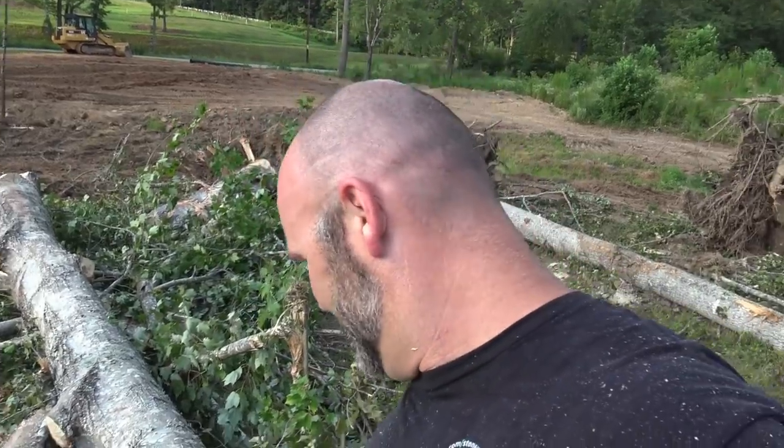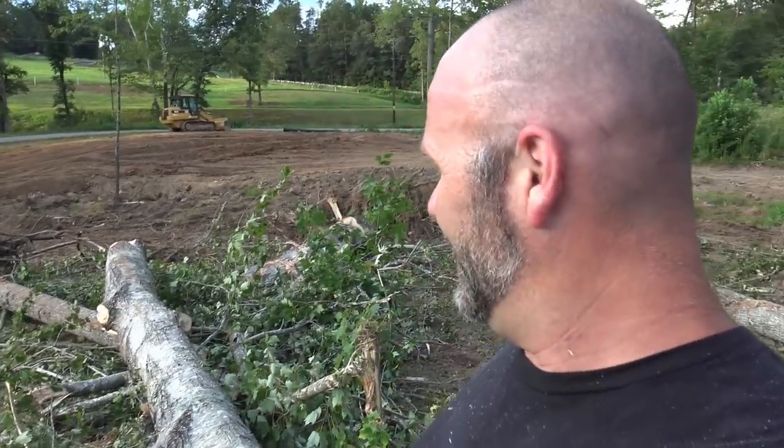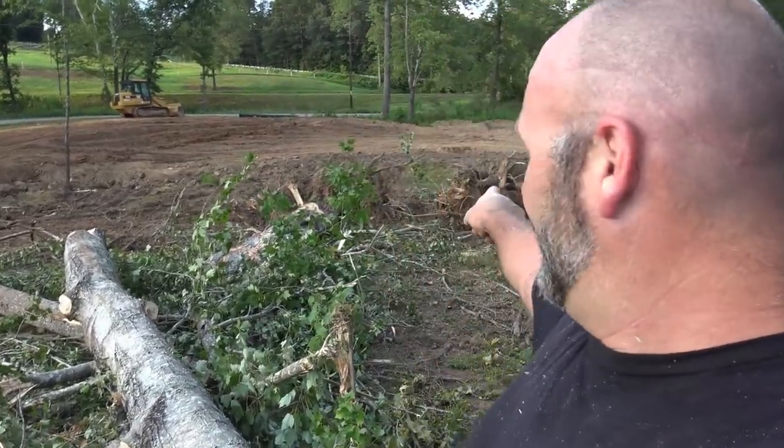So, stay tuned for part two of the pond build here. We'll get you some footage, we'll get some before and after footage, and we'll build upon this. Probably get maybe two more videos out of this right here, maybe just one. We're waiting on the pond water to raise up. Still got a lot more cutting to do. We'll explain all of it to you in the next vlog.